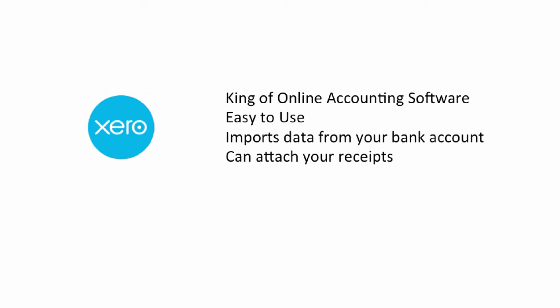You can even attach your receipts. You don't need to file all these bits of paper. You can just take pictures of them, or PDFs can be attached to the software. If you ever need to look at them or find them, you just do a search by who your supplier was and the amount, and up it comes as a PDF in a couple of minutes, even if it was 5-6 years ago. And you can print it, view it, whatever.